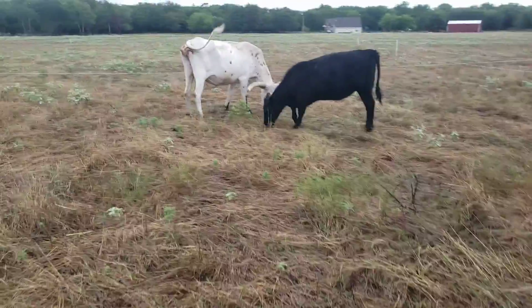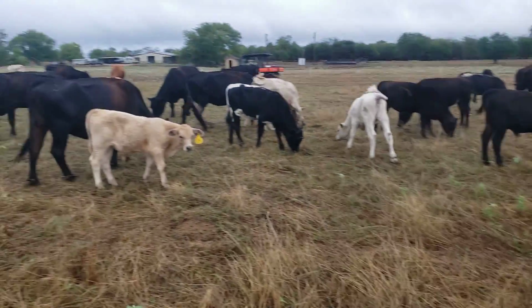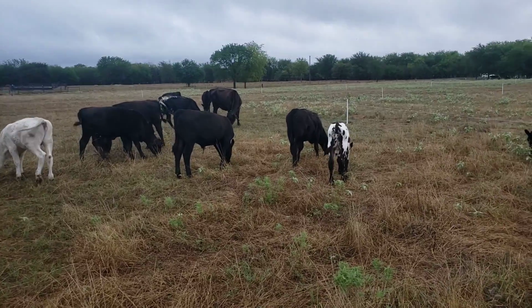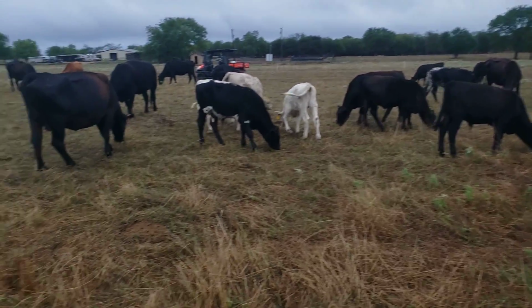Think about it. If you're raising cows and the grass is free, then the only thing you're spending is your labor. There's really no other consumables. I guess minerals, if you're feeding them the minerals, but how fast can cows eat minerals? That's the goal.